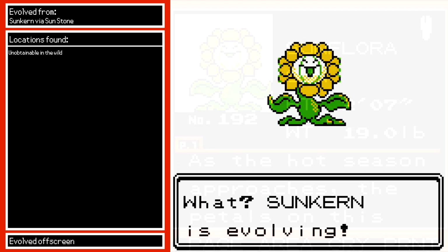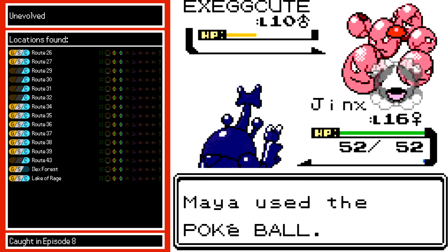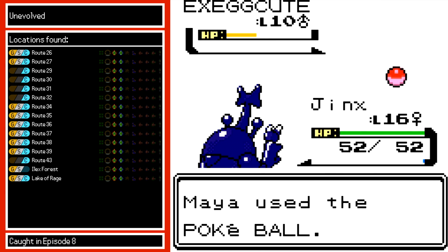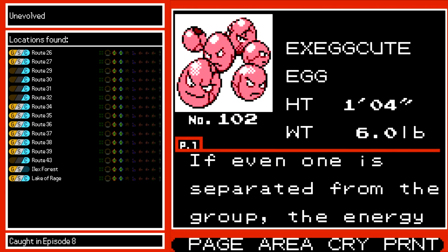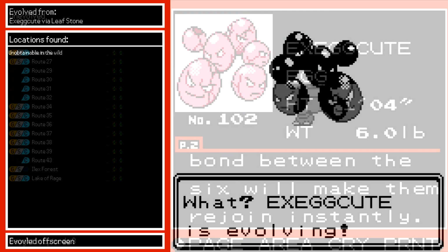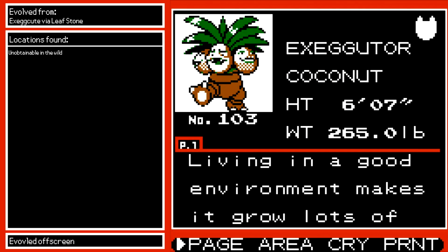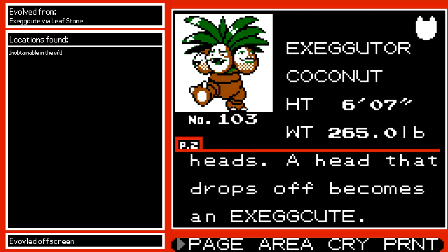Sunflora, the Sun Pokemon. As the hot season approaches, the petals on this Pokemon's face become more vivid and lively. Exeggcute, the Egg Pokemon. If even one is separated from the group, the energy bond between the six will make them rejoin instantly. Exeggutor, the Coconut Pokemon. Living in a good environment makes it grow lots of heads. A head that drops off becomes an Exeggcute.